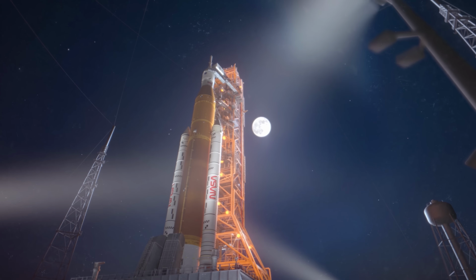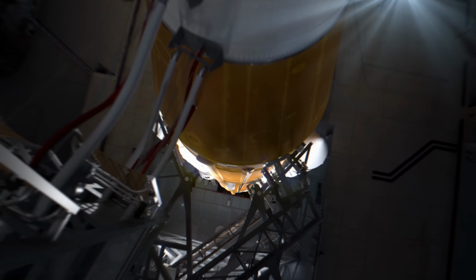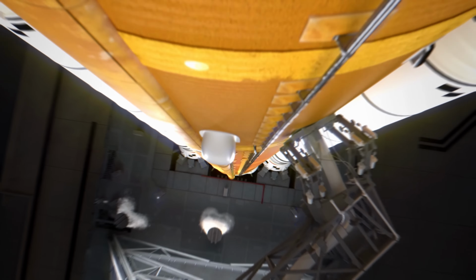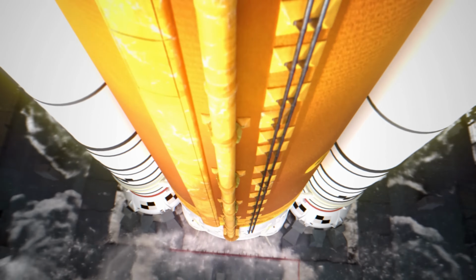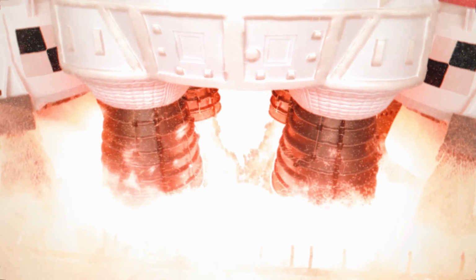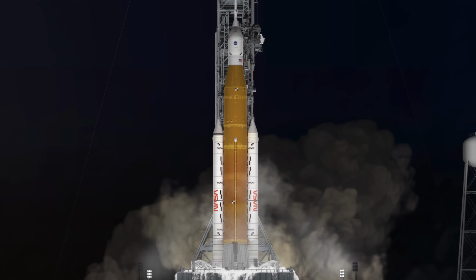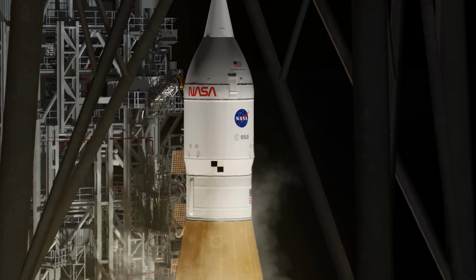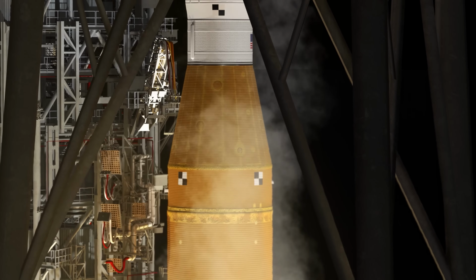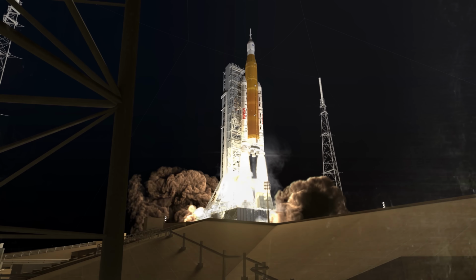The launch team fills the SLS propellant tanks with over 700,000 gallons of liquid oxygen and liquid hydrogen and verifies guidance, communications, and avionics. At 12 seconds before liftoff, the hydrogen burn-off igniters fire. About 6 seconds later, the rocket's 4 RS-25 engines ignite. When the countdown reaches 0, the umbilicals retract, giving SLS and the crew in Orion the clearance to begin the journey.